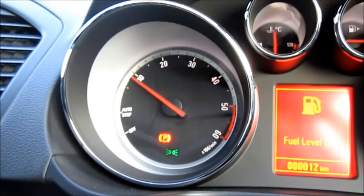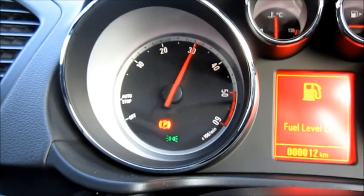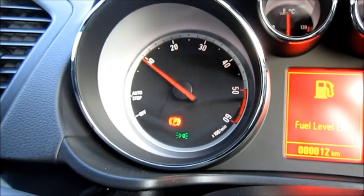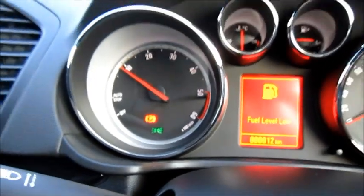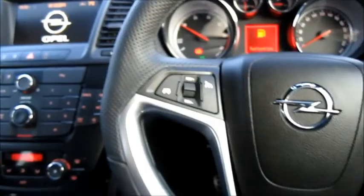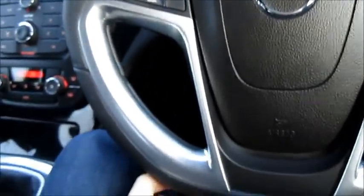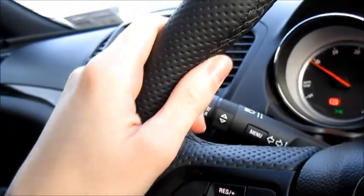Majority of diesel cars these days at idle are about 2500 RPM. This particular Insignia has the OPC Sports perforated leather wrapped steering wheel, which is very smooth and responsive, and even smoother again in sport mode, with brushed aluminium, as well as your black contrast stitching.